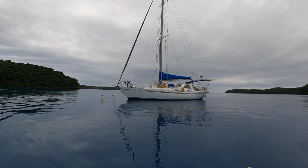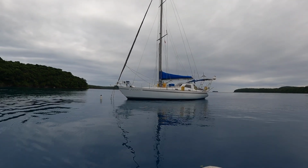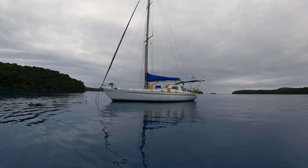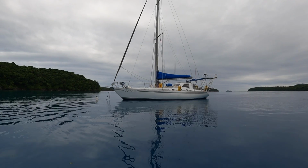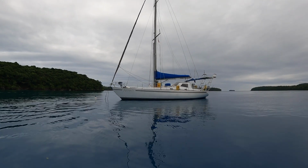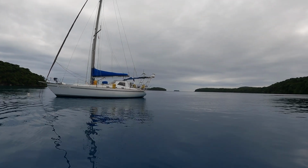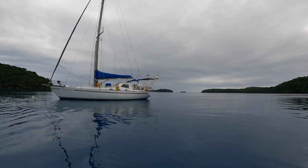Welcome to Tonga. Last week we realized that two of our four batteries are fried and that we'll need to replace them. We're crossing fingers that they will last us till we reach Australia in two months' time. For now, we drop anchor in a new bay with new drama.